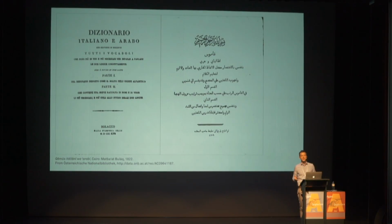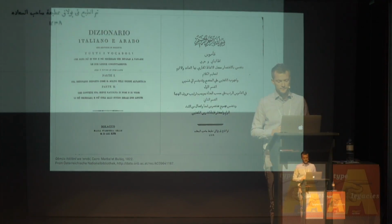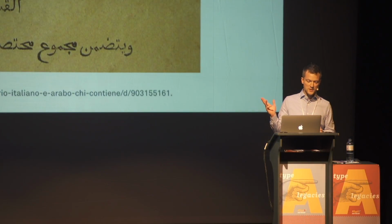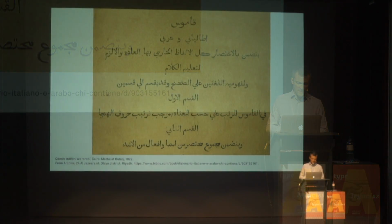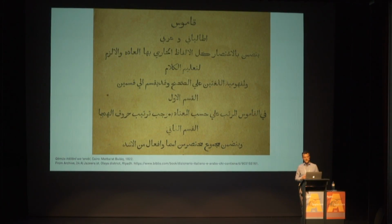This is the first publication from Bulaq, a result of its connection to Italy. A few years before the opening of the press, Muhammad Ali had sent a certain Nicola Masabiki to Italy to learn the trade. And as you can see from this detail, they were not on top of their game yet. In a curious historical coincidence, at the very time that Masabiki began his training in type founding and printing in Italy, the Caslon foundry released the first Sans-Serif printing type.